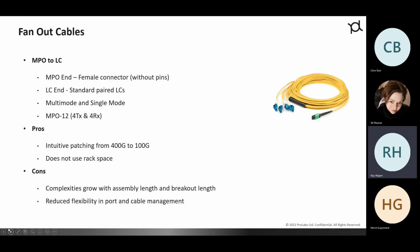So the first option is, how do I connect those, right? How do I physically connect that 400 gig transceiver to those 4 100 gig transceivers? So first option is a fan-out cable. So literally a direct connect, right? You connect the MPO into the 400 gig connector, and it goes to 4 duplex LCs that go to the QSFP28s. Pretty standard. It's intuitive patching. It's just plug and play. Does not use any rack space.